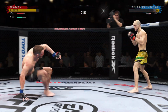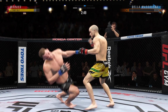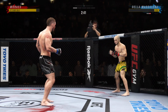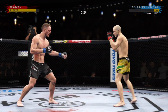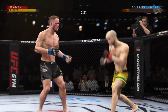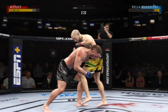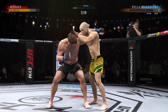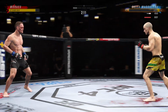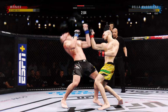punch. Oh! Huge right hand! What a fantastic strike to throw. Oh! Back to the feet! So as we pull up some numbers here for you, 29 total strikes have already landed for Marlon Moraes. And a nice job at least staying upright on that. Nice punch, Lance. Just over 2 minutes to go in the round.